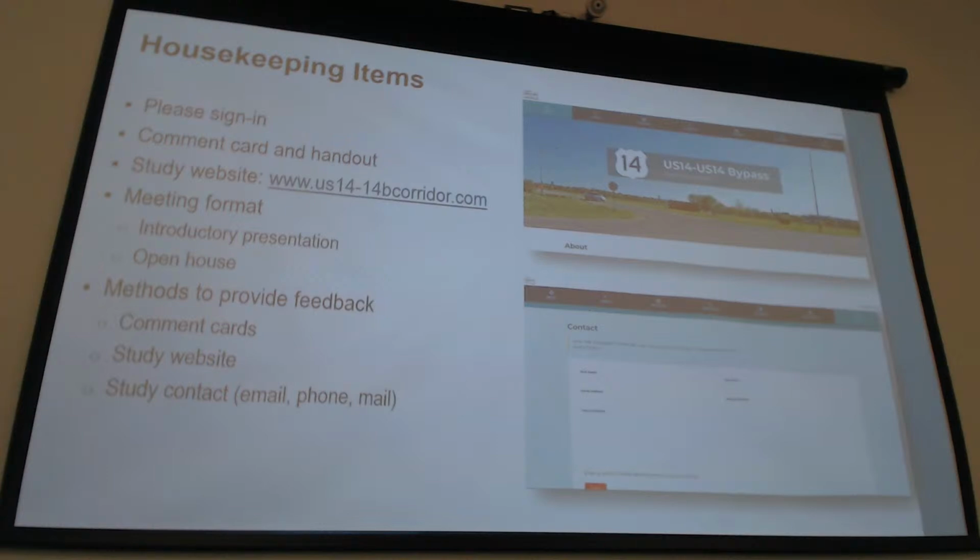Everything you see here with the display boards, the informational handout, a copy of the presentation, as well as a recording of the presentation will all be posted to the website. So don't worry about taking pictures or anything like that. All this will be available on the website by the end of the day tomorrow.